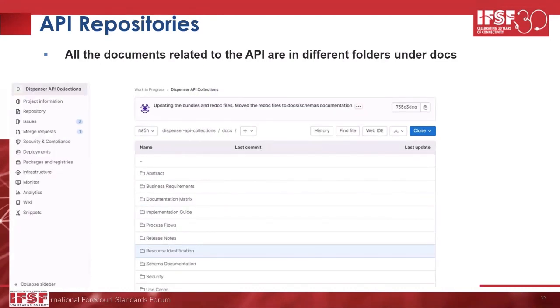The docs folder comprises all the API documentation generated for each specific API collection. It includes several folders, but we will enter only a few. One of the most important is the schema documentation, that is the same API definition file, but now presented for the rest of the world as a nice HTML file. This is a readable version of the API, but still you need some basic understanding to be able to interpret its contents. But no API definition can be without its implementation guide, use cases and process flows for application designers to understand how to implement these APIs.